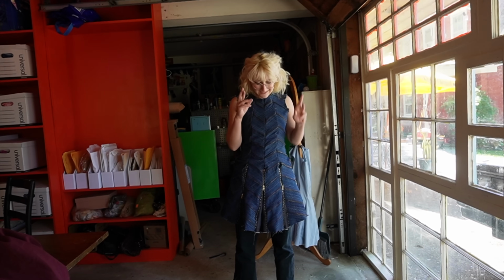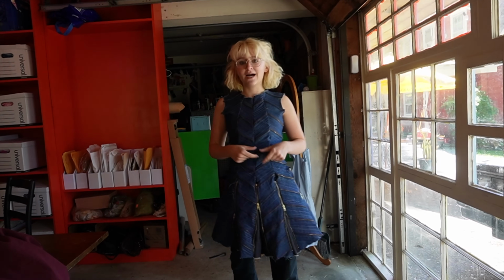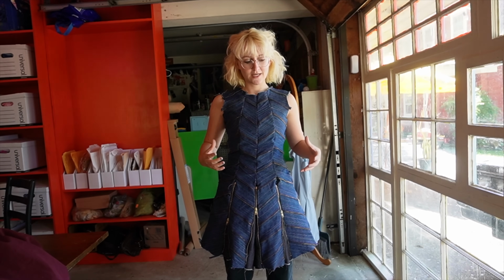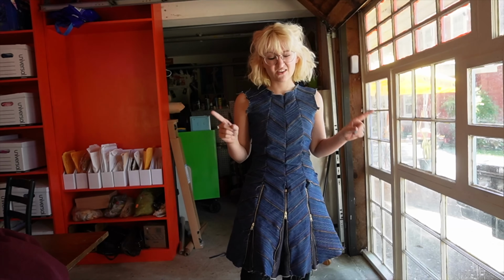So I'm going to cut it. Fingers crossed this goes okay. And then I'm going to add in a waist panel of zippers that are vertical like that. And then I'm going to attach the top to that. And it's gonna be a lot snugger and it's gonna fit a lot better.